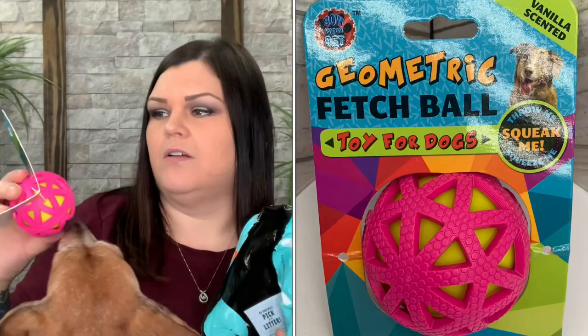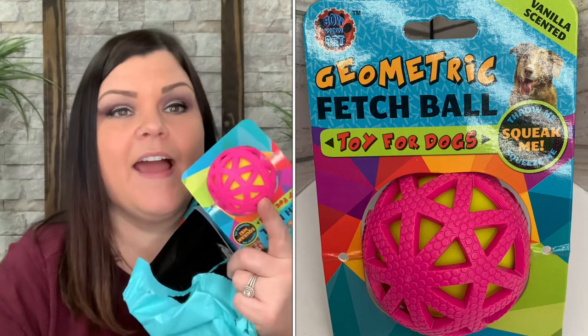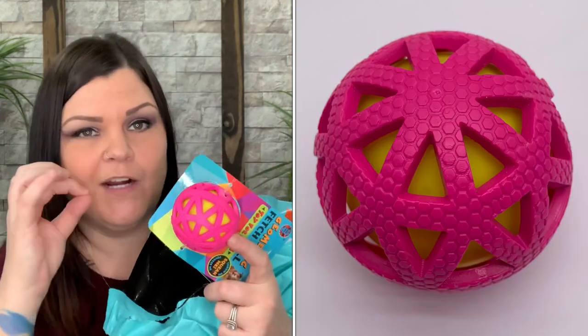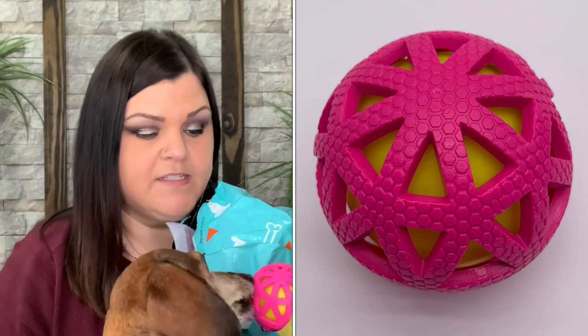And let's see, you're just all over the place right now. Here's another, ooh, she loves balls. This is a fetch ball, and I like that it does have these openings because she likes to grab them with the side of her teeth, so she'll be able to grab this very easily.